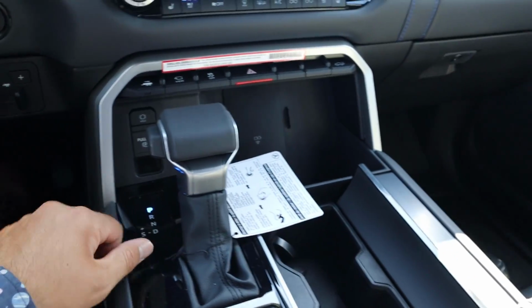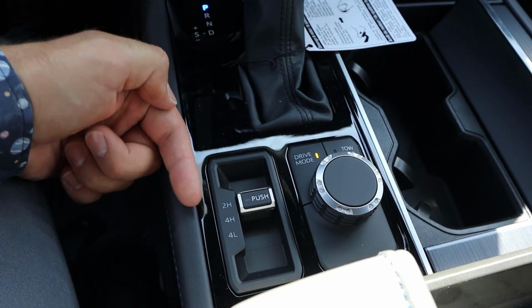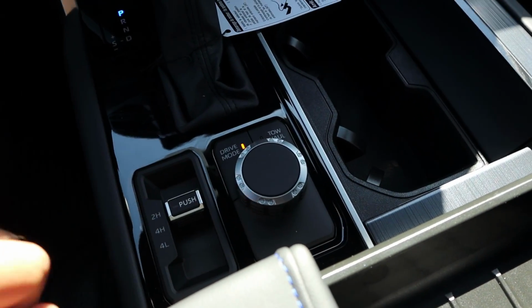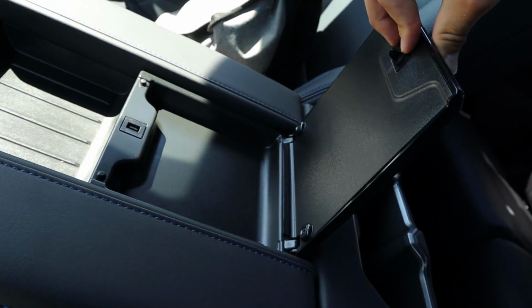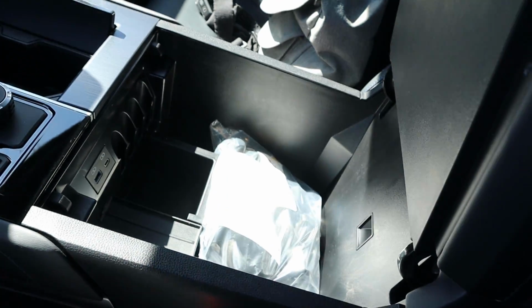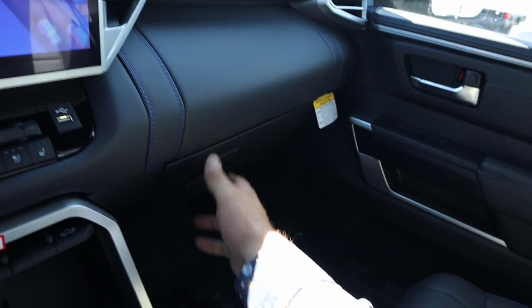The 10-speed automatic, and then you got a bunch of storage in this area. Your drive line select here, your 2-wheel high, 4-wheel low, and the nice trim here on this side. And then your drive mode select and tow haul mode built in with that. It's cool with storage and inside. Look at that! Practicality, folks. More nice trim on the dash.